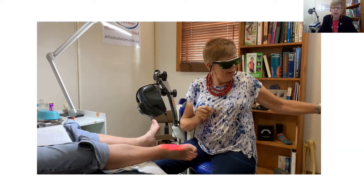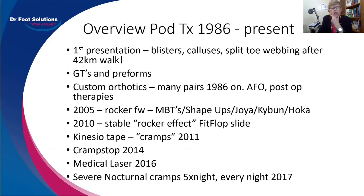Now, if I go forward, just the quick summary for Pete. In 1986, he came in after doing a 42k walk with blisters, calluses, and what he called split toe webbing, so the behind the toes individually. So he's been a patient in all those 35 years or whatever it is for general treatments.